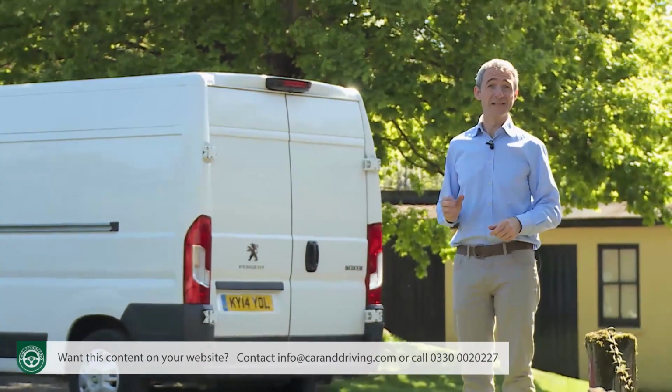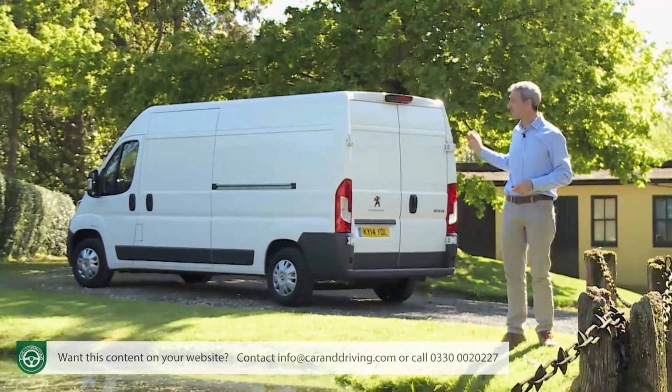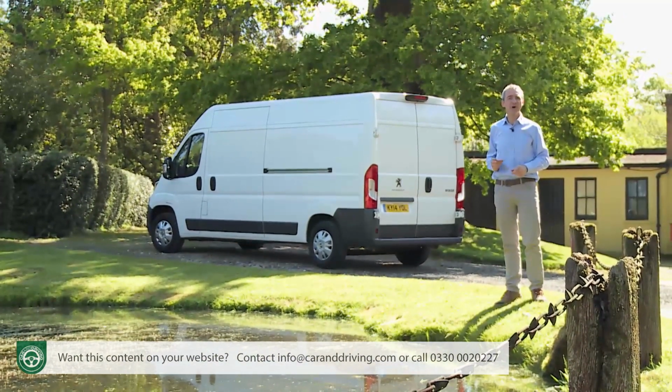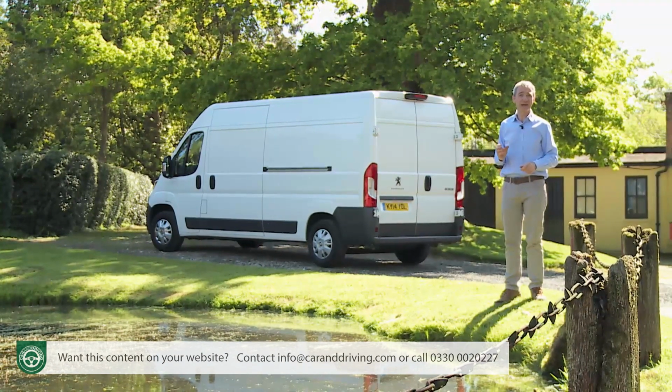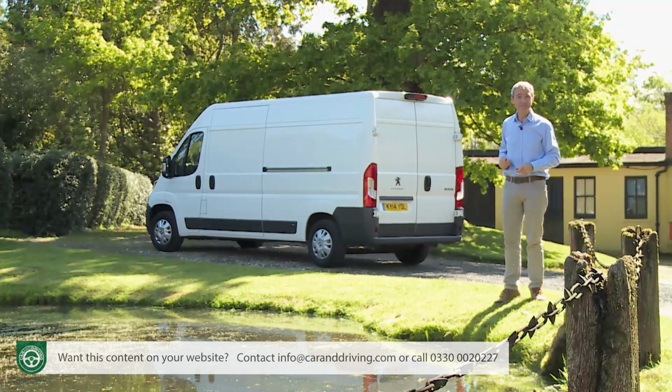If size matters for your business, then only the largest van will do. Something perhaps like this one, Peugeot's Boxer. This third-generation model dates back to 2006, but was substantially updated in mid-2014 to create this facelifted version that we're going to look at here.